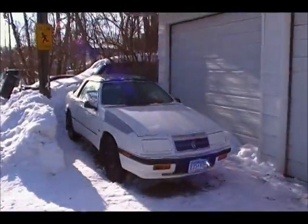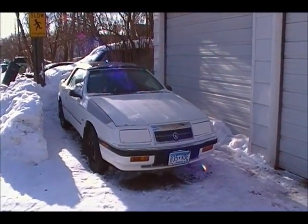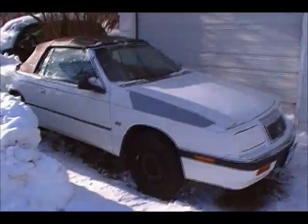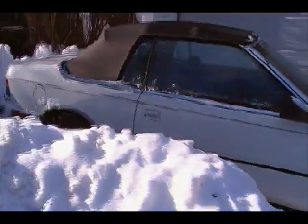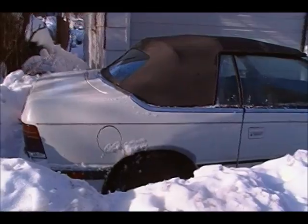Well, yep. '90 LeBaron's dug out, and happy about that. '91 LeBaron, I'm sorry. My other one's a '90. The GT is. All that weight that was on the top from the neighbor's snowblower, at least, doesn't appear to be any damage, so I'm thankful for that.